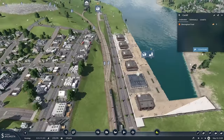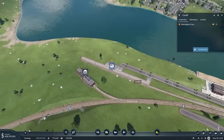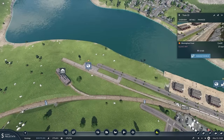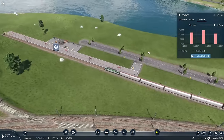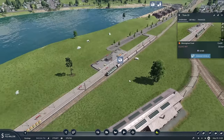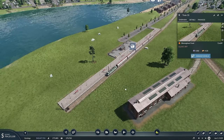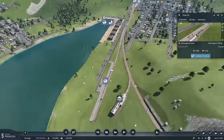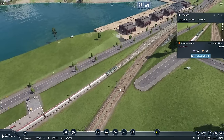So now I get to see food for the first time go to Birmingham. So let me click on the train. Let's follow the train. For all these years, it's been losing cash, and it will still lose cash until we get a bigger chunk of food going over there. So here we go, boys. Food is arriving in Birmingham for the first time ever.